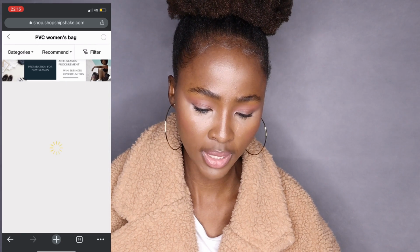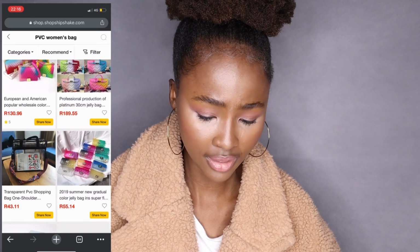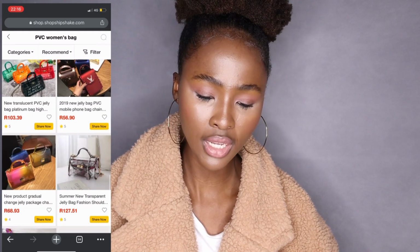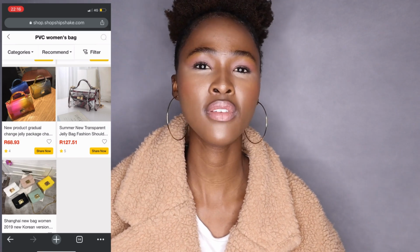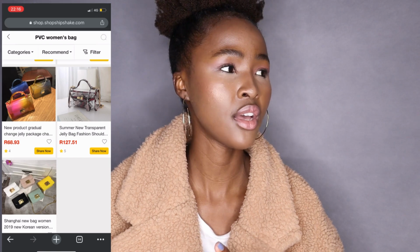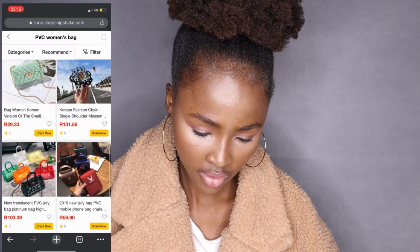PVC women's bags. Okay, there we go. These are your normal bags, the bags that you guys love so much. What I like about Shop Ship Shake is that they are always on top of the fashion. They never miss it. Whatever is trending, they have it, and it's always at very affordable prices. So that's what you have there.